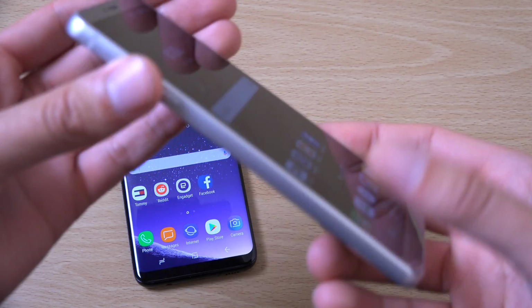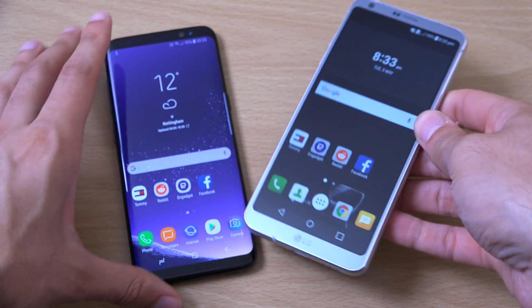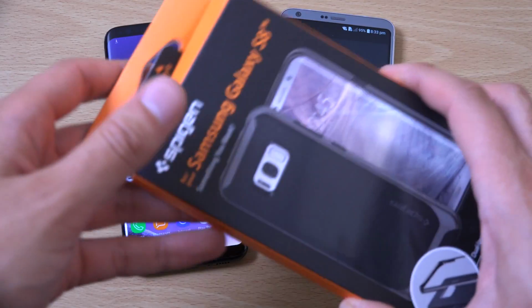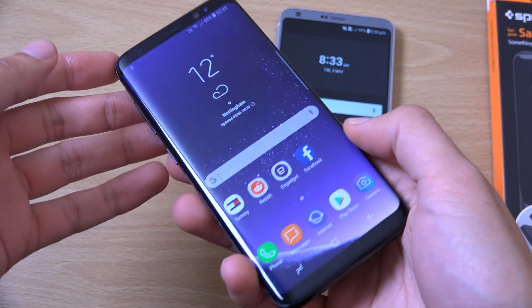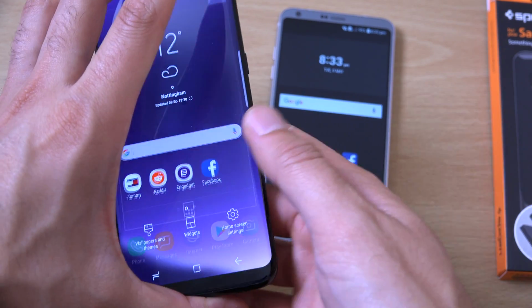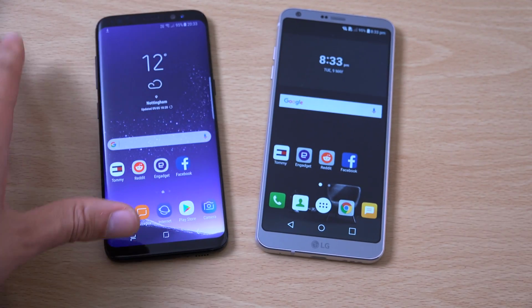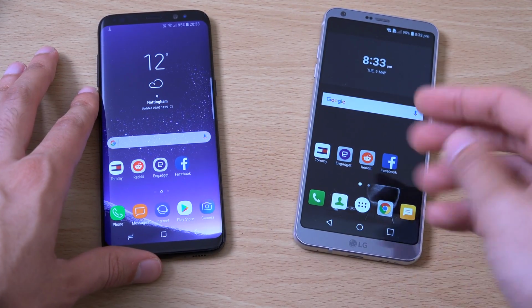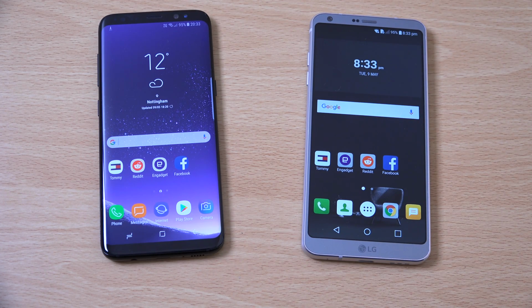Overall, the LG feels a little bit more rugged as well, like it's built to last. I did actually buy a case for the Samsung because I'm worried about dropping the device. So if you're looking for something which will last a bit longer, maybe the LG is a bit better there, although they have gone with Gorilla Glass 3, which is a bit annoying. You would expect the latest Gorilla Glass for the price they are asking for the device.